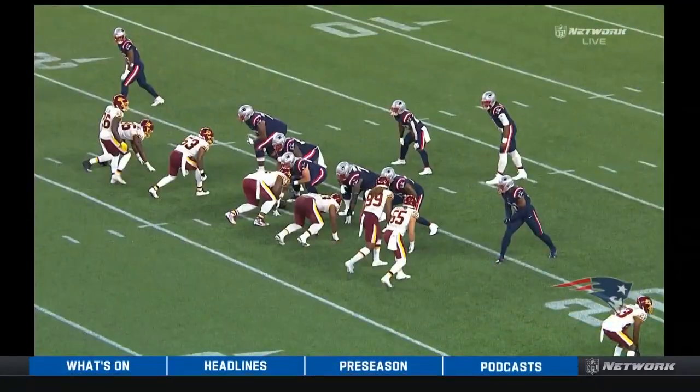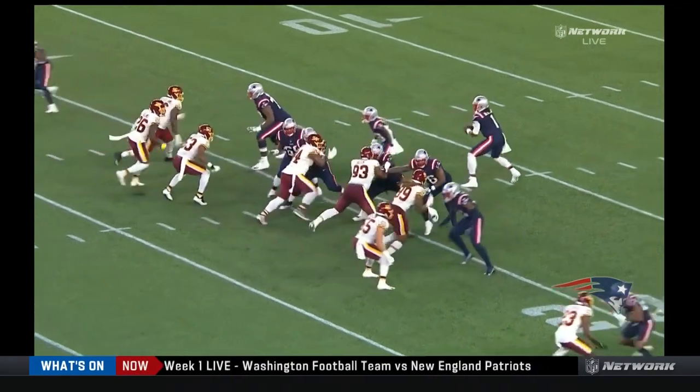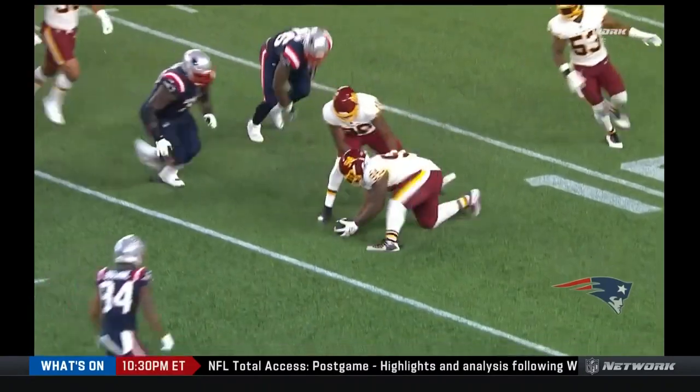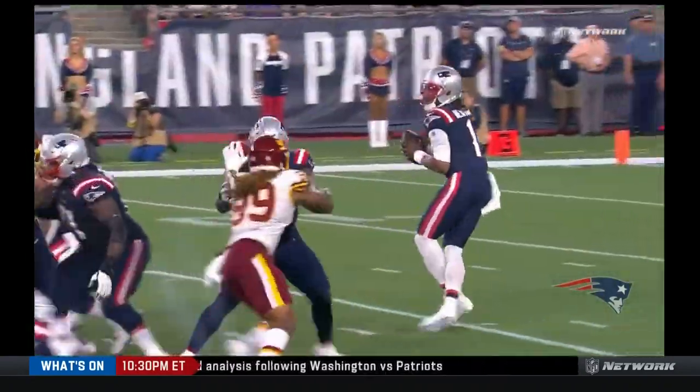It's a nice job by Rivera's team here. They show cover 2. They walk the safety up at the last second. Now all of a sudden you've got a 7-man front. They're showing blitz. Here they come. It's a little delay action, but Isaiah Wynn gets beaten from the backside. And honestly, I don't know if Cam had a chance here, but he's got to be able to protect the football.